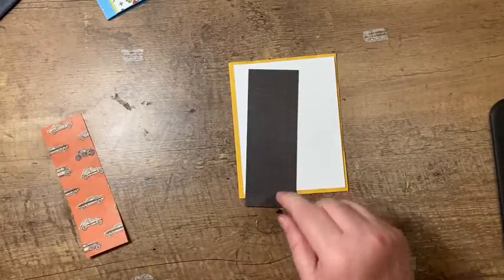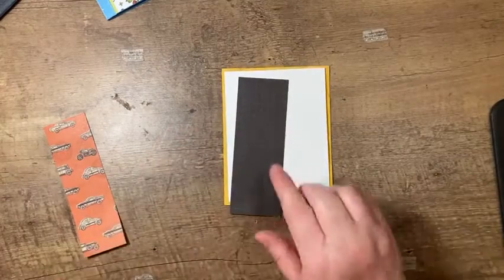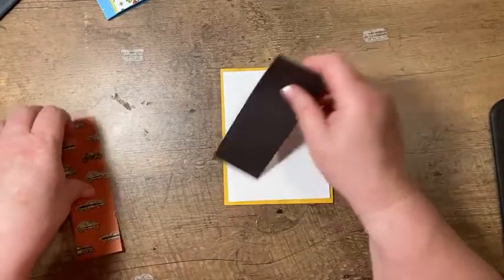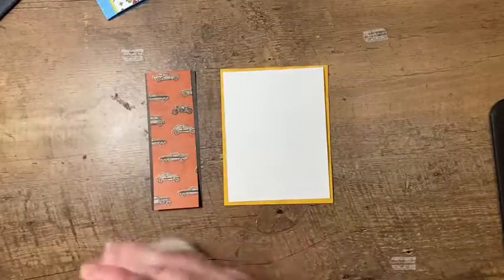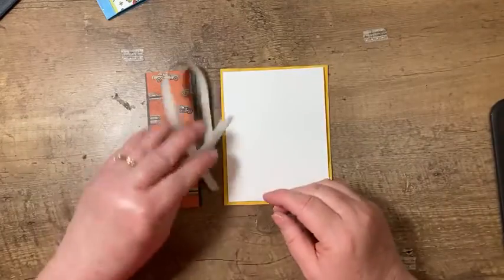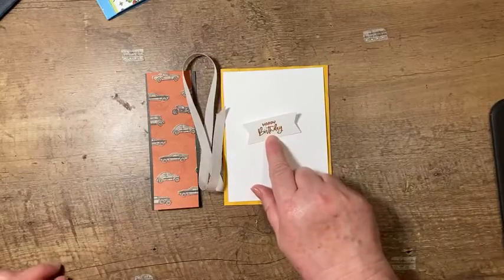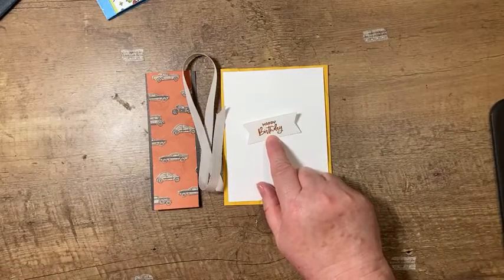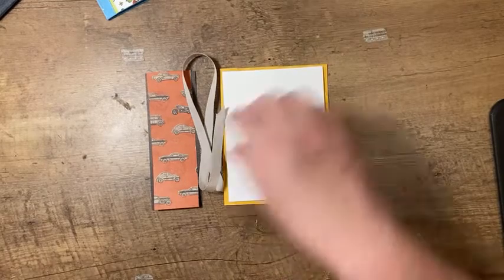And this piece measures, I want to make sure I give it to you right because I played with this a little bit, 2 inches by 5.5. And that way I've got just a little bit of a border. And then I have a piece of that lovely Sahara Sand ribbon that's going to wrap around the card. And I use, like I said, the happy birthday greeting from the Paradise Palms stamp set. And I did actually use one more die.